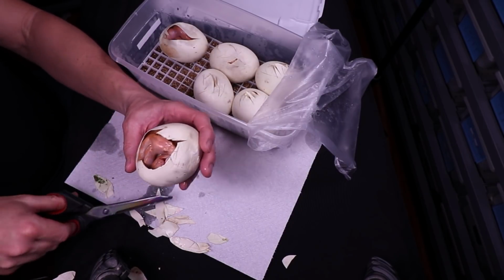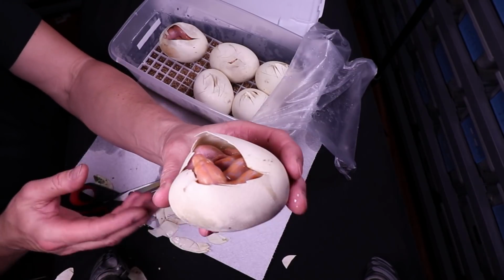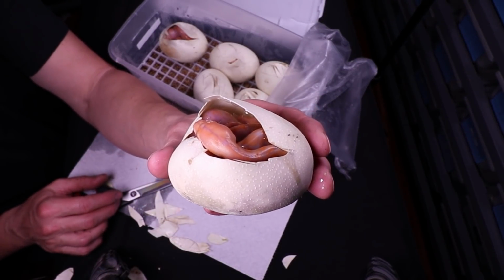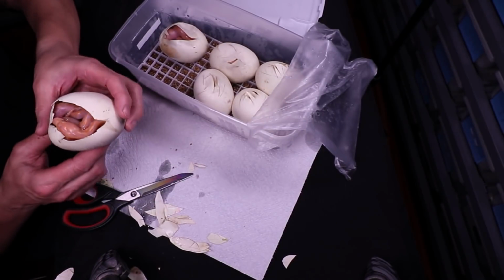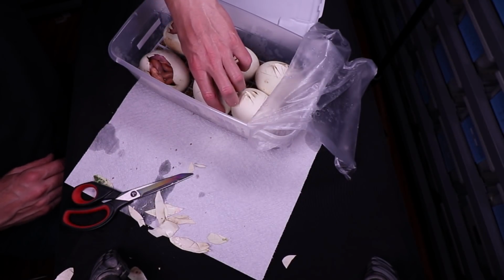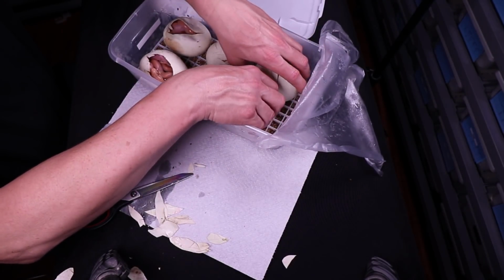Take a look at this. If you can see it, I don't know if you can see it. There's another head in the background. 2 in 1. All right. I know twins are more likely with reticulated pythons. My very first twins. That's cool. All right, that's exciting. So now we have 38.